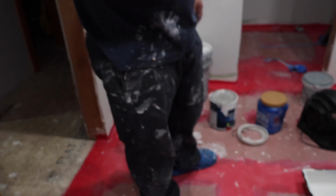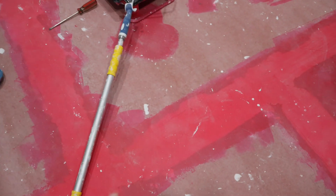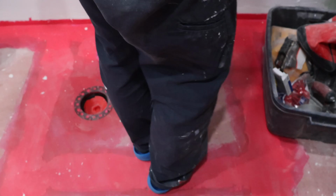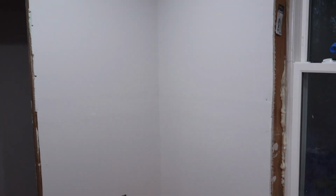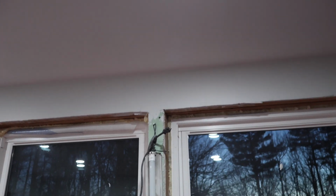All right, anyway, the waterproofing stuff is all on the floor. It was a bright pink color before it dried, and now it's red. So we're waterproofed. He painted the walls. Look at that. Look at the ceiling. We got the fan in. The lights are in. The ceiling is looking gorgeous.